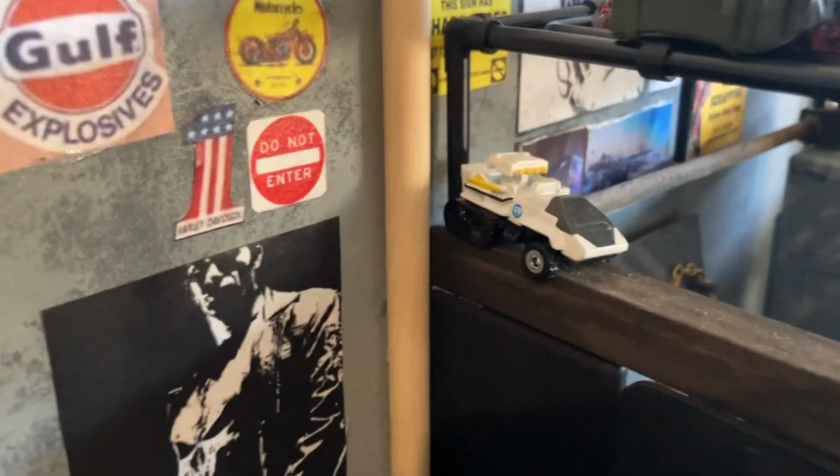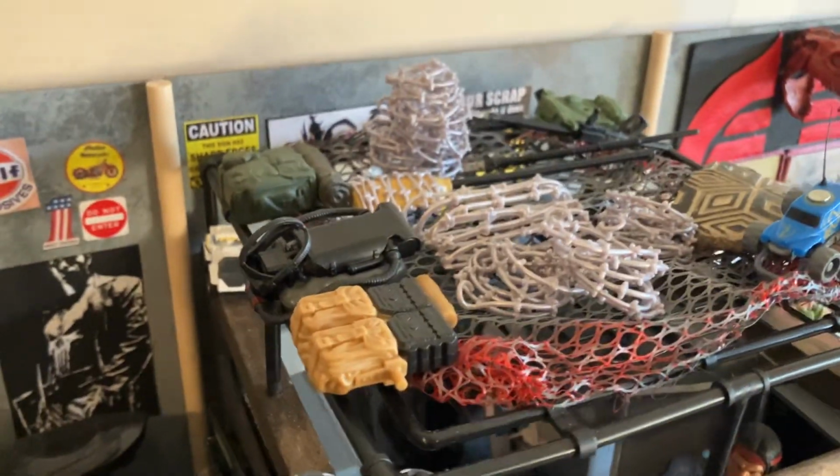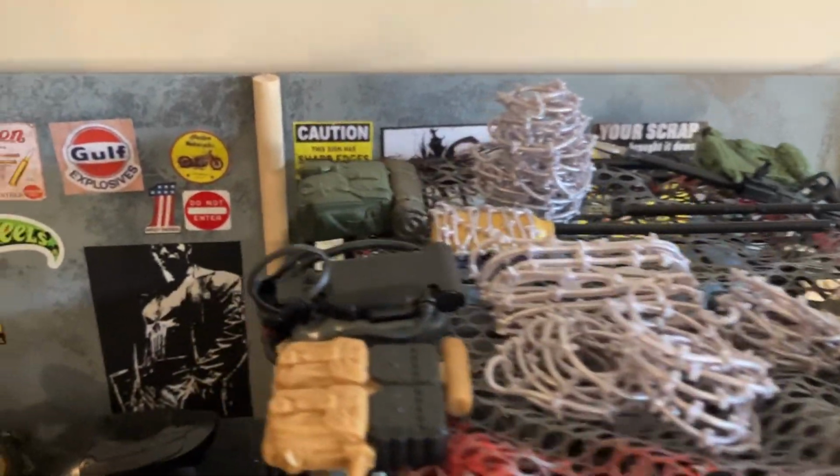Then you go over there, oh, what's that? Remote control G.I. Joe cars. And we got the little drone I made. Some extra gear stored up top. Some barbed wire, remote control truck. Some of their backpacks. Just stuff like that.